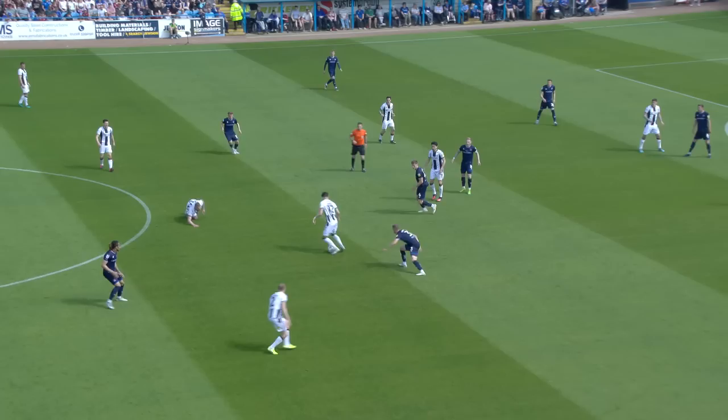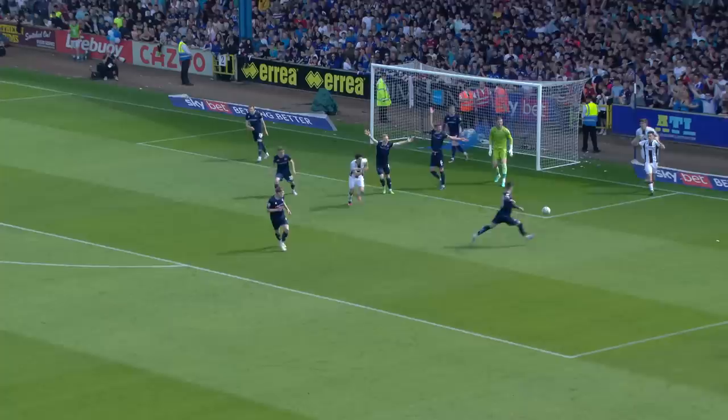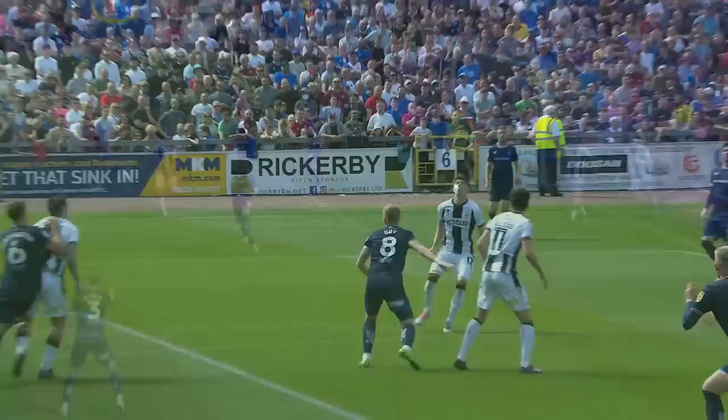Here come Bradford. Loaded high by Halliday, and a free header! Oh, it's off the post! Still a chance! Came with a save! The header by Scott Banks, and then the follow-up effort saved as well. It was Walker who actually turned it onto the post.